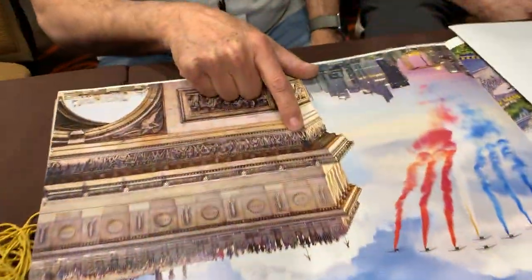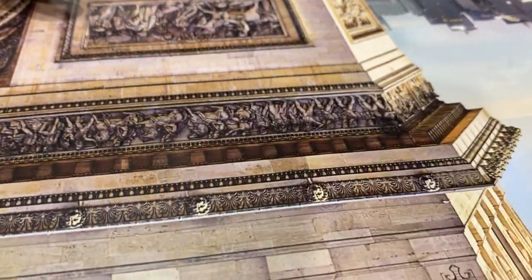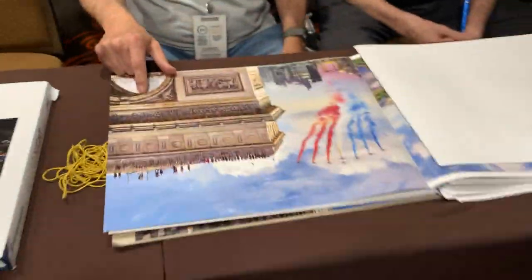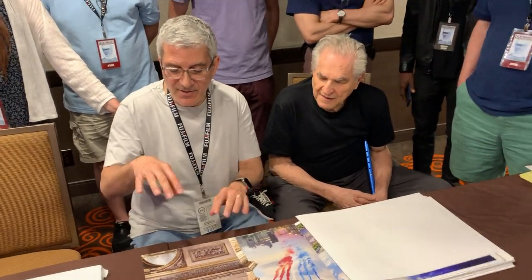Look at the detail in this. You can actually see the relief, the freeze. You can't see this from the street level. Wow. It doesn't exist for most people. You know, and that's the fun part of what I'm doing. I'm trying to give people this narrative story and seeing these things in ways that you never could see them.